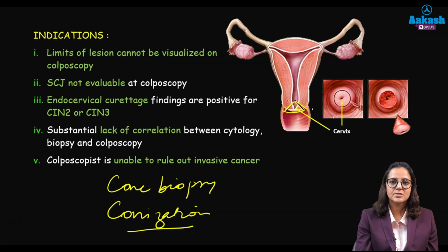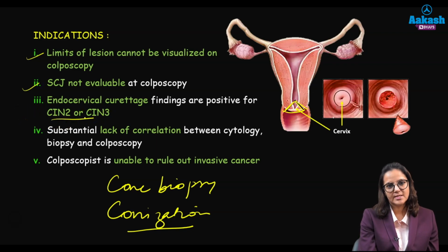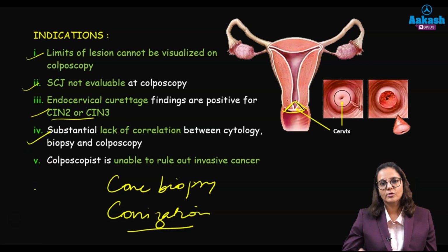So what are the indications for taking a cone biopsy? Limits of lesion that cannot be visualized on colposcopy. If the squamo-columnar junction is not visible clearly, when the endocervical curettage shows findings which are positive for CIN2 and 3, when there is lack of correlation between the pap smear, the colposcopic finding and the biopsy, or if the colposcopist is not able to rule out invasive cancer.